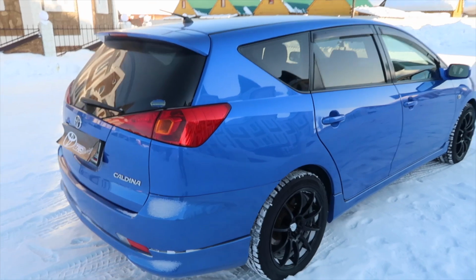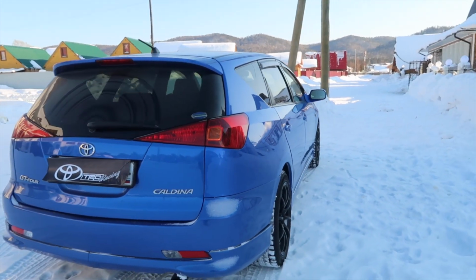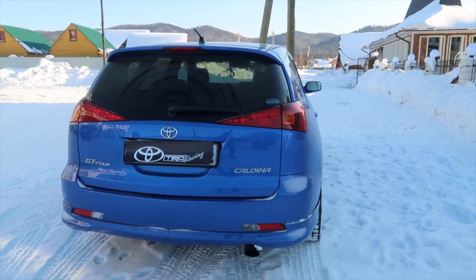Okay, so black rims, blue car, I love it. It's all what I love, you know. I find it very aggressive, and it's not really a sports car, but it handles almost like a sports car, you know.